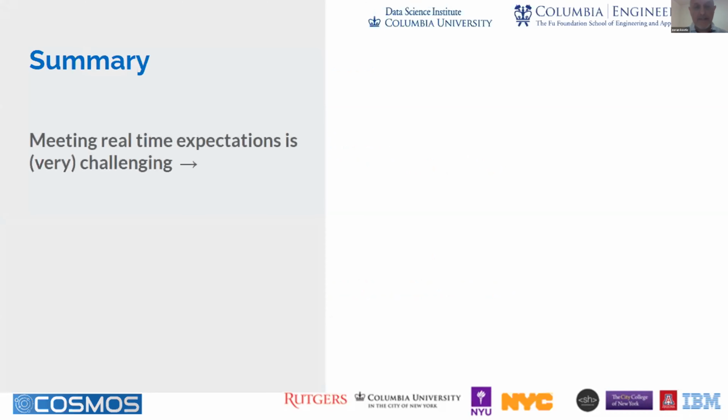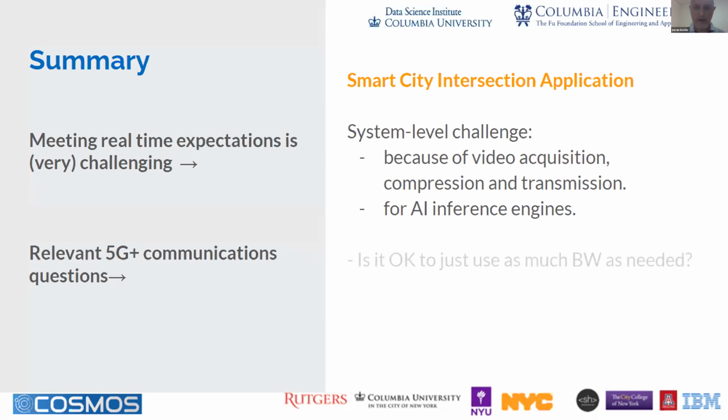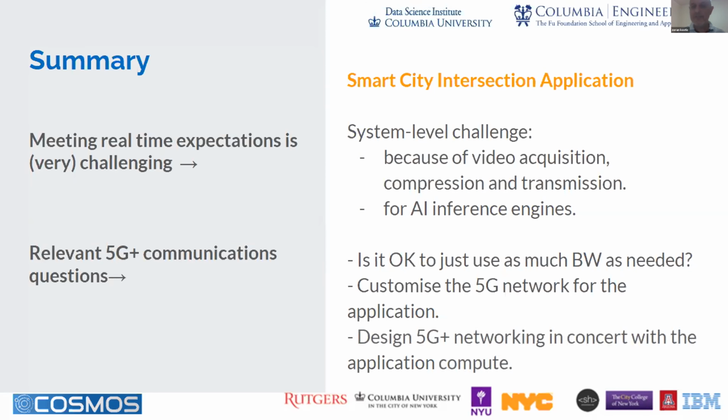So anyway, meeting the real-time expectations for applications such as the one that I've put in this set of slides is really not simple. You have a system-level challenge because you have to acquire the video. It's being compressed and transmitted. And the deep learning inference engines also require lots of compute capability. In terms of the future, how the wireless is going to go, one of the possibilities is, maybe sometimes I don't want to do encoding. Maybe I can do the raw transmission. If it's possible, I might be able to deal with some of the latencies differently. So this is where we are, and this would be the end of my presentation.